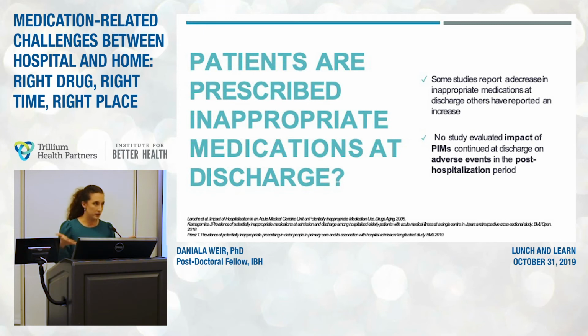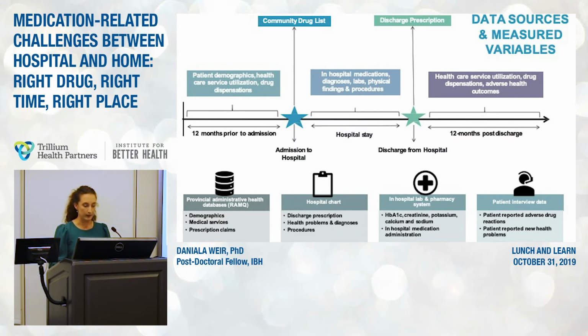So I decided to explore the issue of adherence to the discharge prescription, as well as inappropriate prescribing, as potential factors associated with adverse events in the transition between hospital and home for my doctoral dissertation research.